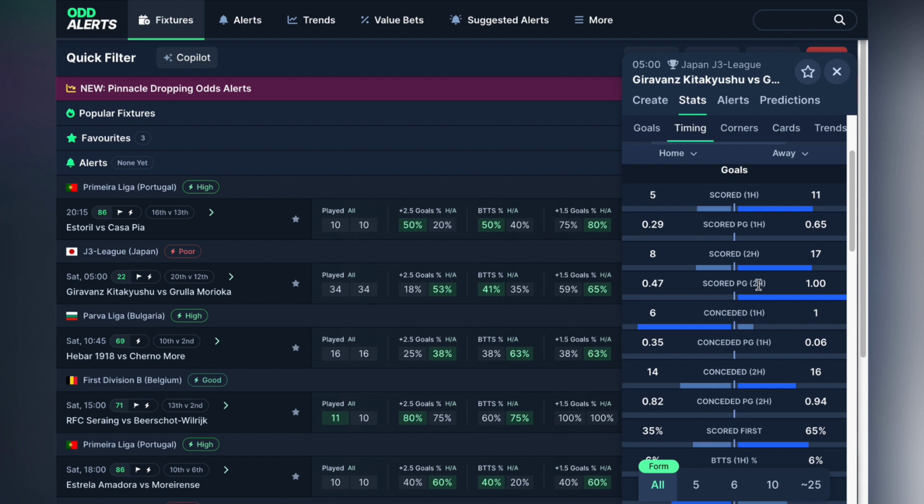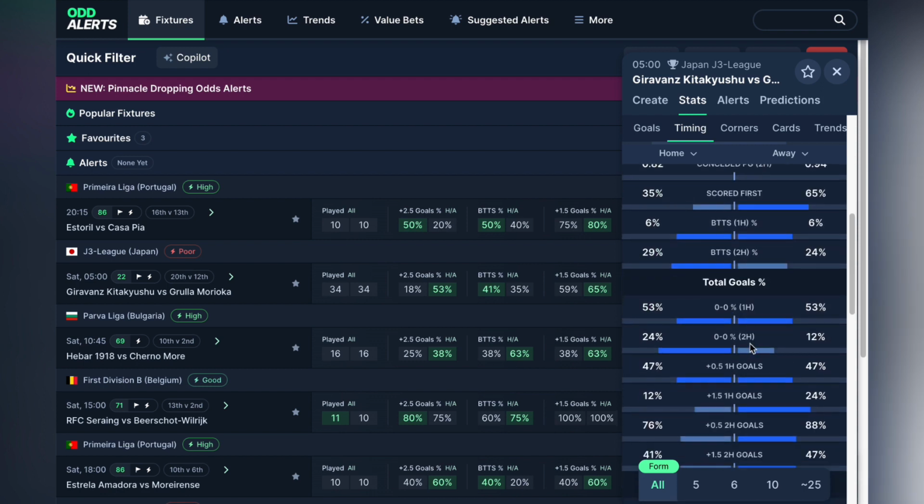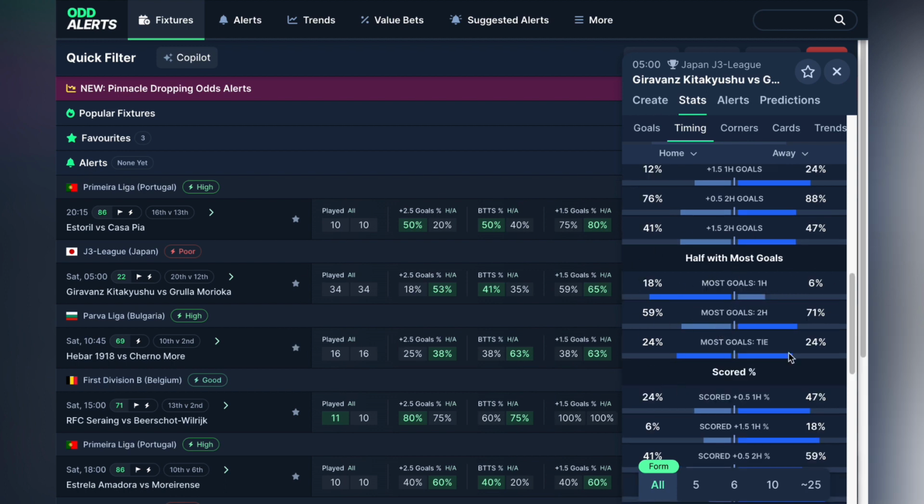So yeah, if this one is 0-0 at half-time, I don't think half with most goals will be available pre-match given the league. But the data's there, isn't it? And I always find Japan to be quite reliable, especially once there is a decent sample size. And you can see, again, just to back up the rules that we were putting in, half with most goals, 6% when looking at the away form of the away team, and 18%. It's quite low. Most goals being seen in the second half in just under 60% of games for the home team and 71% for the away team.